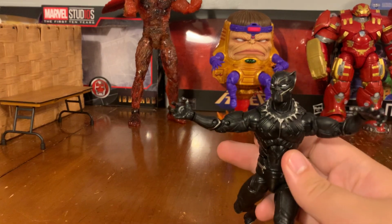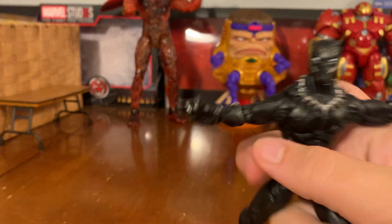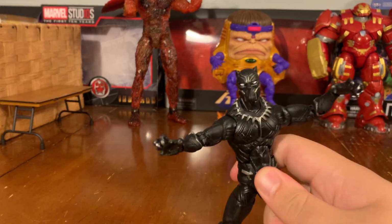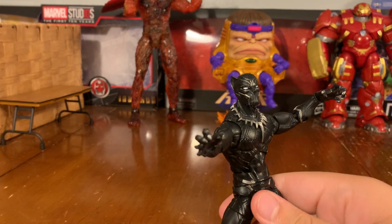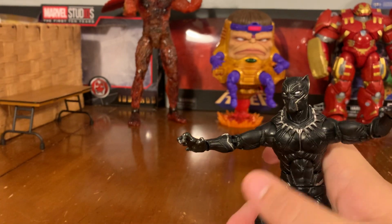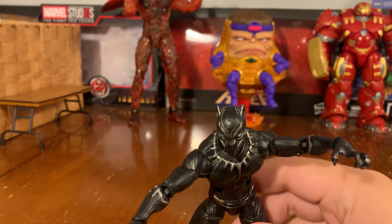Next up we got the Civil War Black Panther. He's missing 2 fingers on mine, but without that, this is just a really nice figure. I don't have any other Black Panthers; this is my only one, and I'm happy to have this guy. Rest in peace, Chadwick Boseman. That's so sad, but I'm excited for what they'll do in the new movies, bringing his son in and stuff like that.